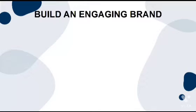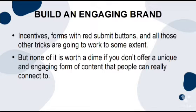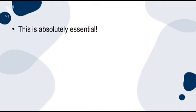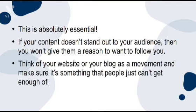Build an engaging brand. Incentives, forms with red submit buttons, and all those other tricks are going to work to some extent. But none of it is worth a dime if you don't offer a unique and engaging form of content that people can really connect to. This is absolutely essential. If your content doesn't stand out to your audience, then you won't give them a reason to want to follow you. Think of your website or your blog as a movement, and make sure it's something that people just can't get enough of.